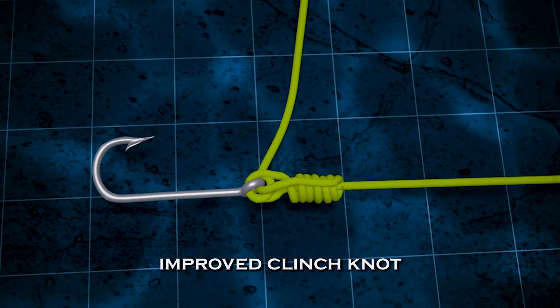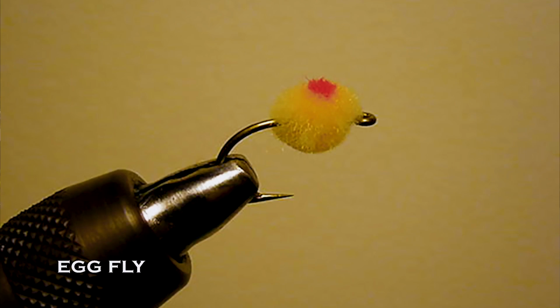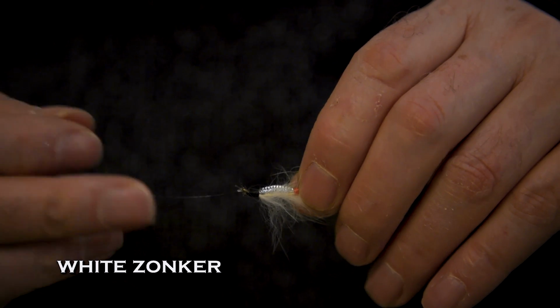Okay. And so there's a system. And then there's an egg fly at the end of the tippet, and then below that you have what? I have a white zonker. With how much tippet? The same 3X. Okay. Because people are going to ask these questions. They want to know exactly what you got. 2.5 to 3 feet. Okay.